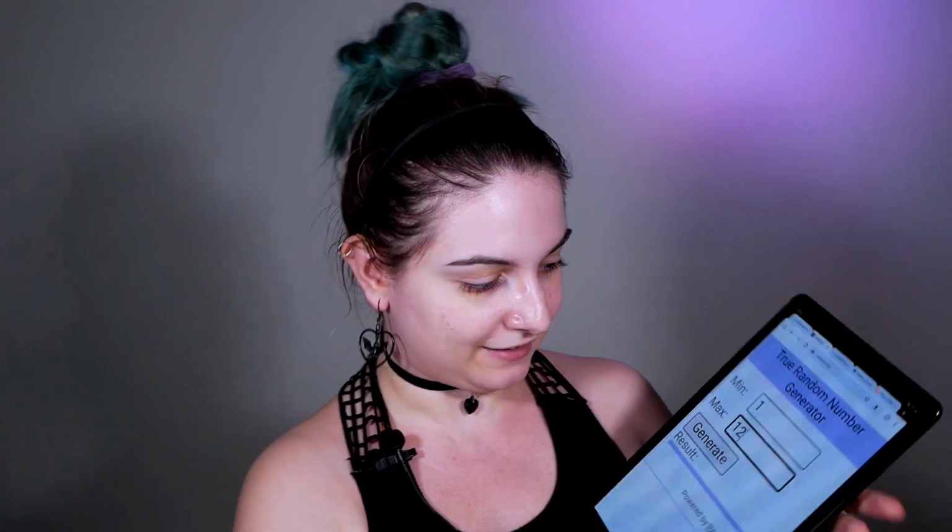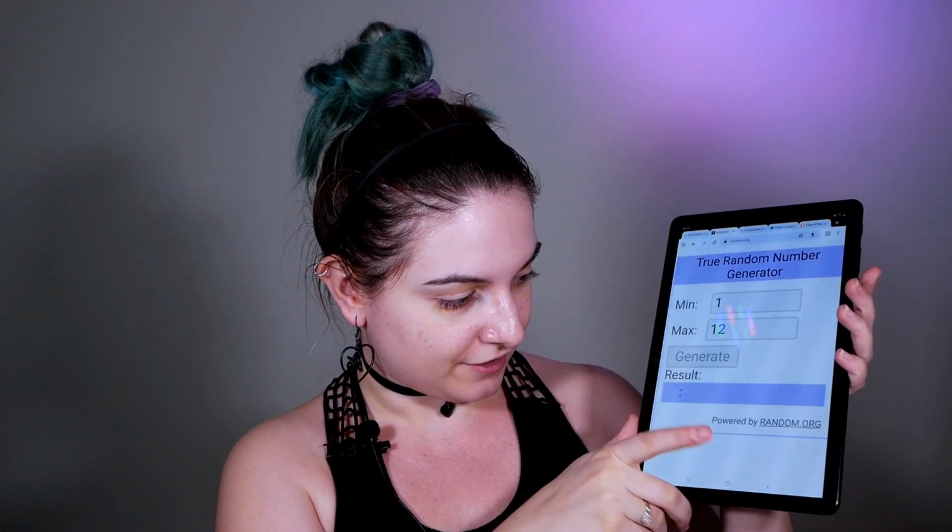So for today we're having these 5 palettes, and as always I'm gonna generate some random numbers and let's see, are we gonna be lucky today? I'm gonna start with the Bad Witch palette from Give Me Glow. As you can see, it has 12 colors, so I have set my random number generator from 1 to 12 and let's generate together. Okay, we have number 7.